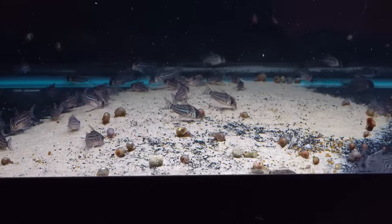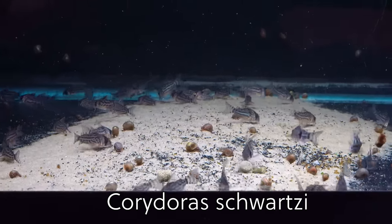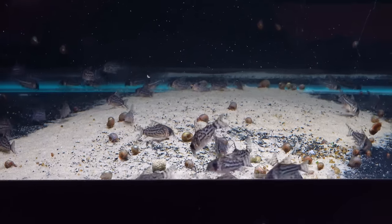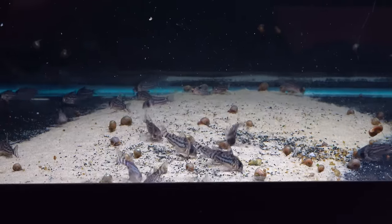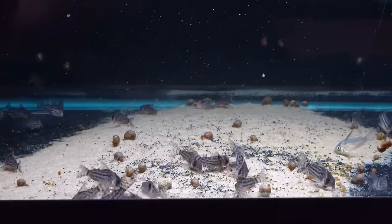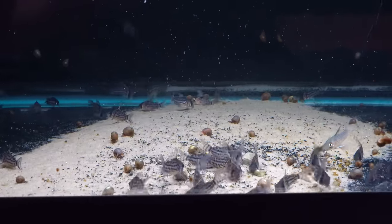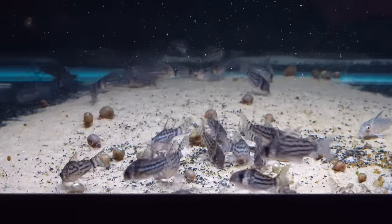All right, these are Corydora schwartzi, although I see a contaminant or two in there. These are mostly Corydora schwartzi. Got these out of Aquarium Glaser in Germany, and they are doing fantastic for us. Nice fish, really neat pattern on them. As peaceful and personable and wonderful as your average Cory. They get along famously. They're eating really well for us.